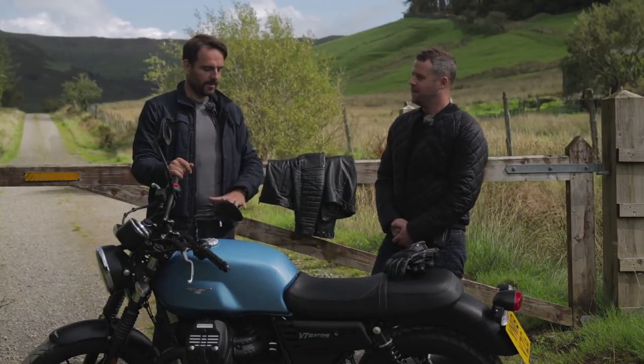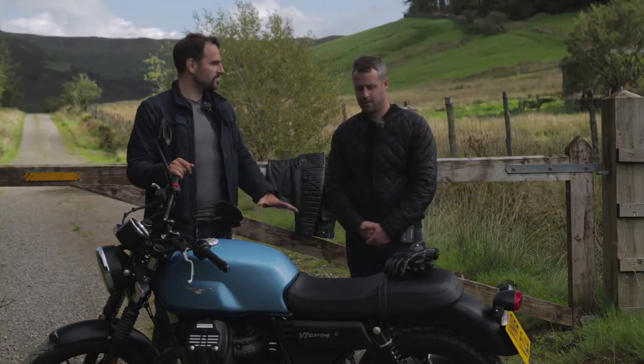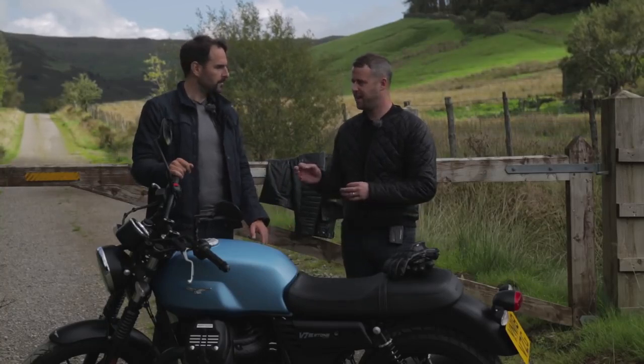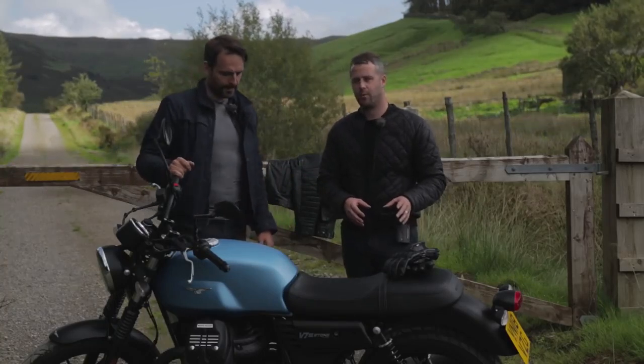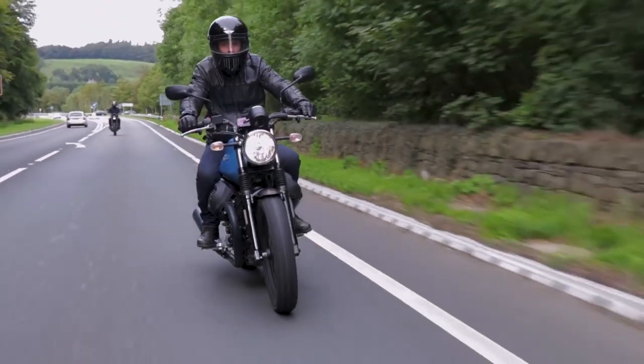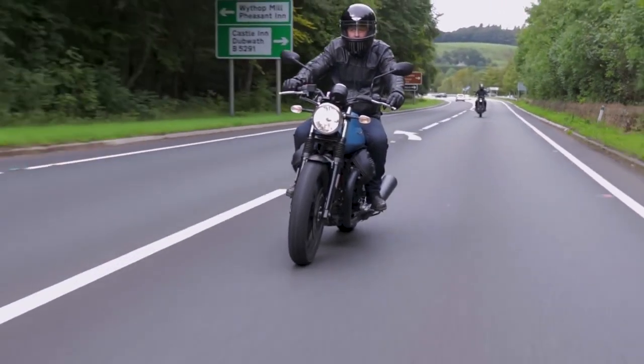I do think it still makes a reasonably nice noise. It's just not particularly loud. It's not very standoutish in that way. And I think adding that little accessory on would just match the sound with the look, and for me that would just make the bike like a million times better.